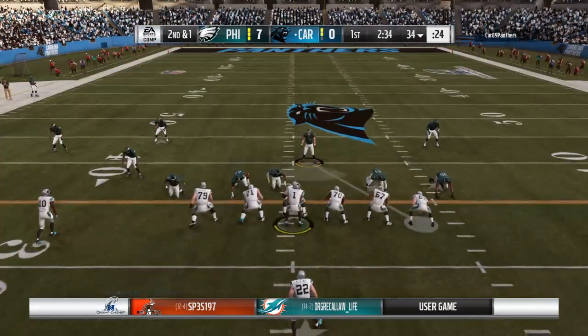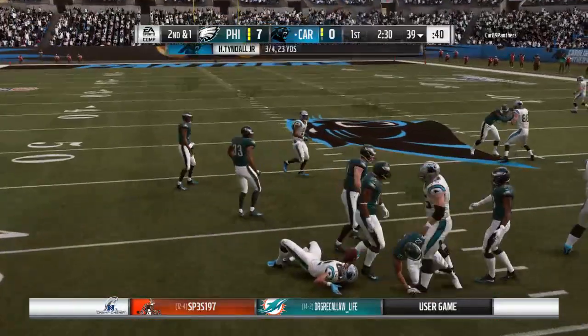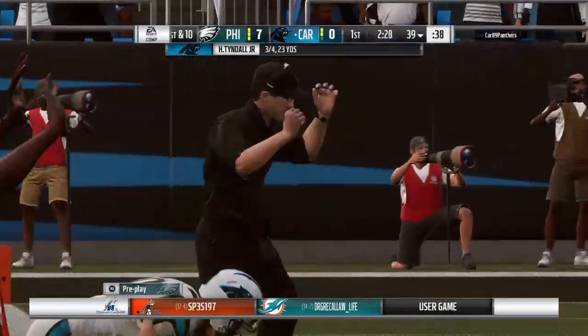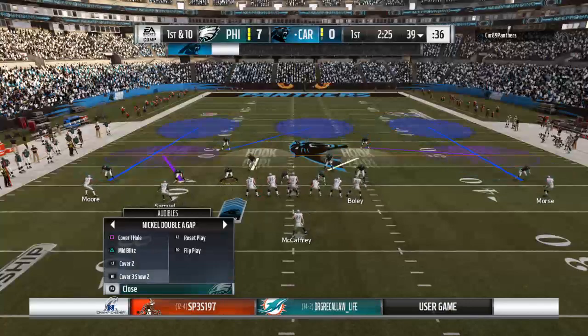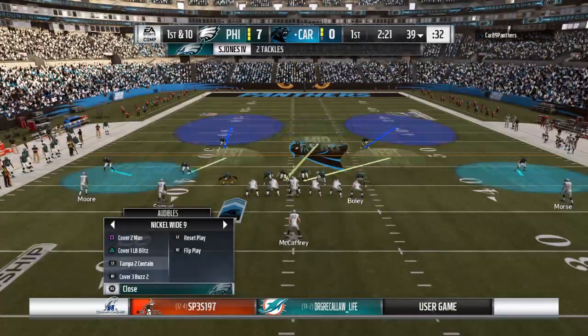Now back to throw. Looking left side, that's caught by Moore. And he'll get it out near the 40 to the 39. They get 5 out of that one, and it moves the chains.